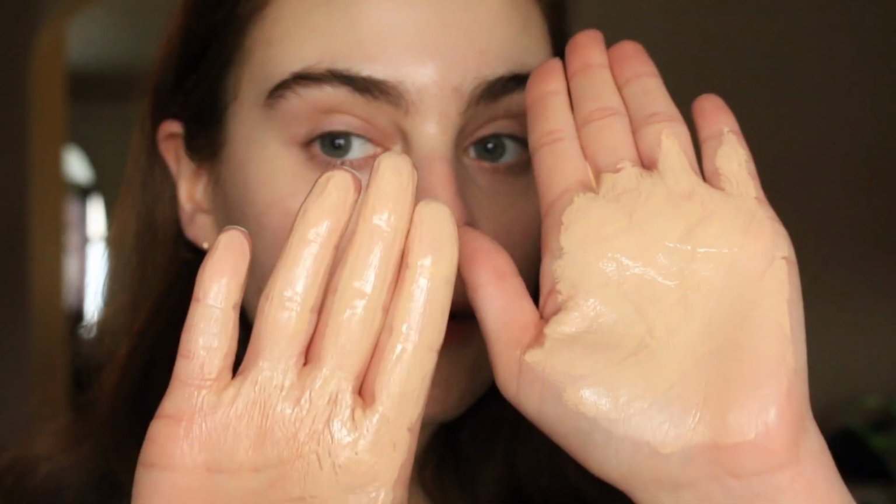fluid. You don't want to squeeze this too hard because I swear half of this bottle will come out on your hand. So what I like to do when applying this product is put it into my hands and then apply. I don't really use a sponge with this product. It works the best for me when I'm just applying it with my hands onto the face.